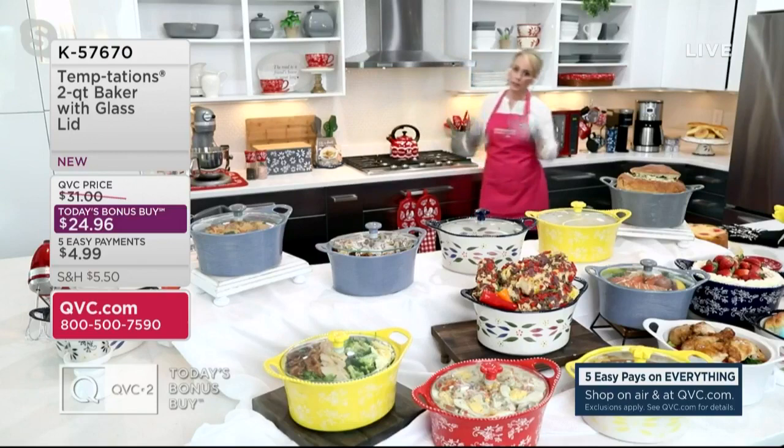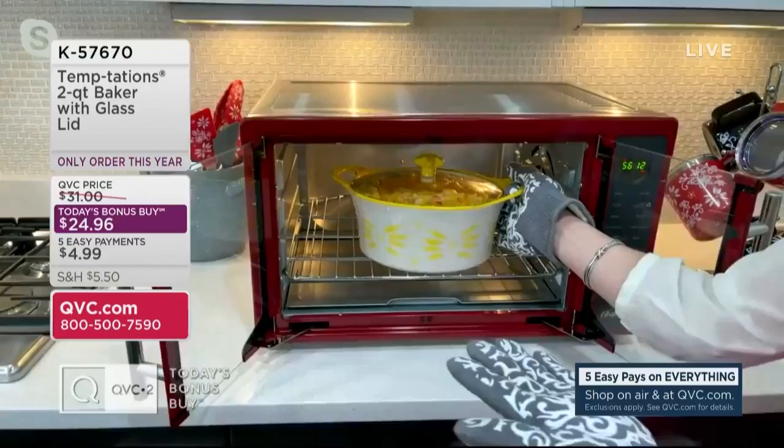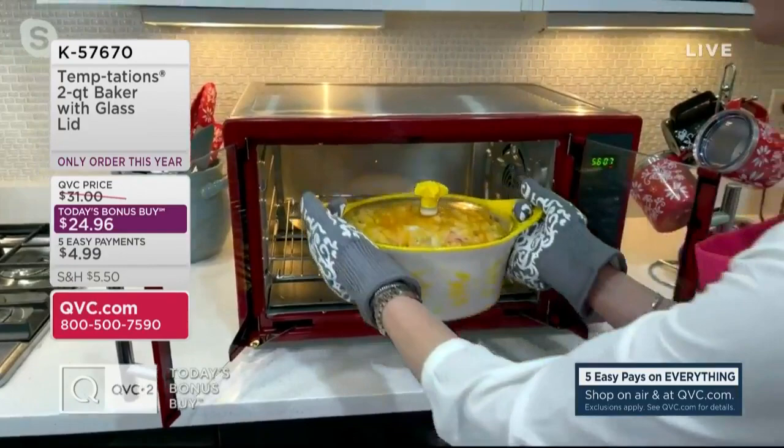All right, check this out. Right in the Oster oven, see how perfectly this fits, you guys? Right inside of there? So here's what's great about stoneware. Naturally nonstick, oven safe to 500 degrees, goes in a toaster oven, goes in a microwave, goes in the oven. But look at this when I bring it out.